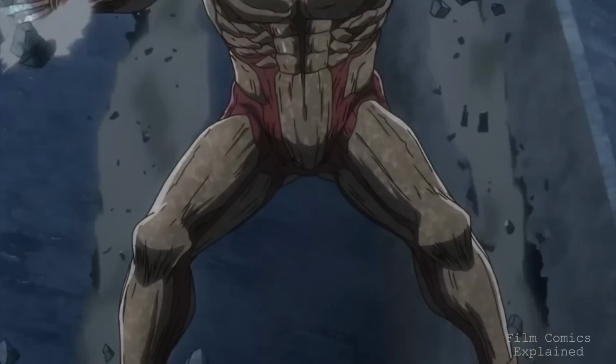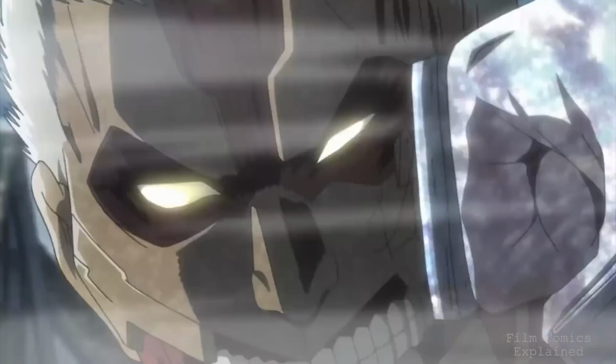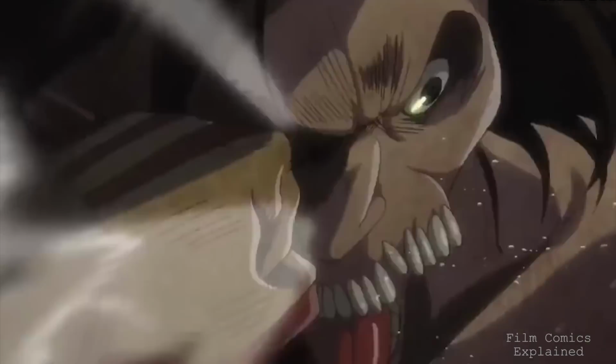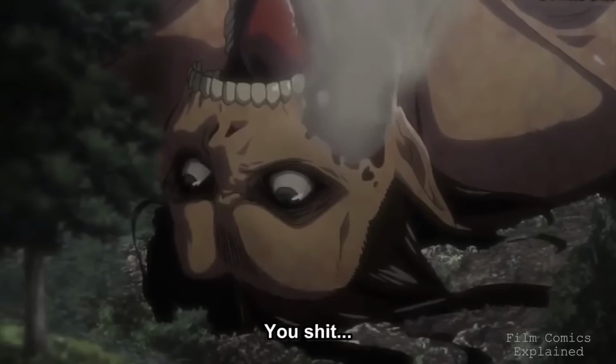He then used his unique hardened skin to supplement his physical blows to godly levels. Using his experience, he threw Eren's Titan form around like a ragdoll and overpowered him with hits strong enough to blow part of his head off.